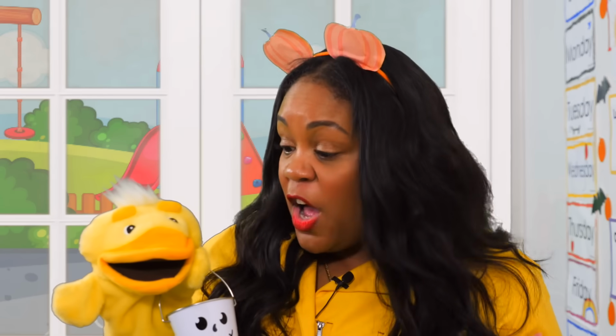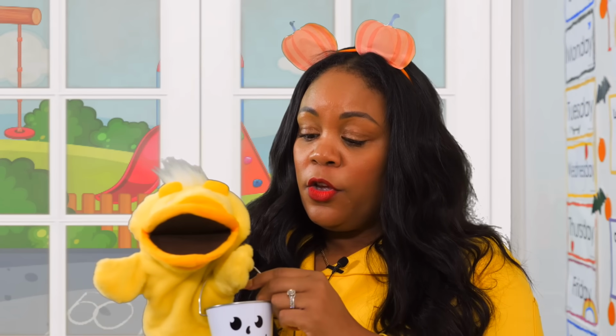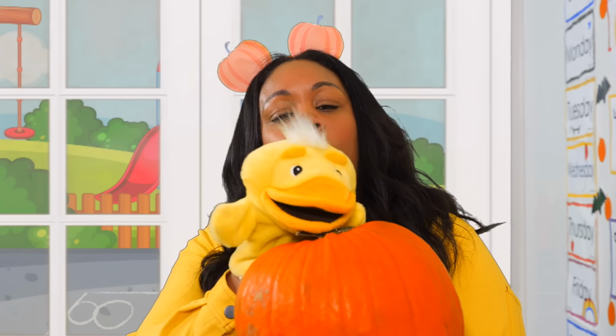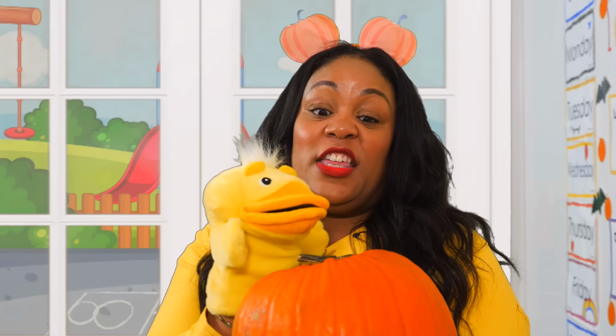Wow! Well, I think we can do a really, really fun activity. Would you like to do an activity with us? Yes, yes. Okay, leave your little trick-or-treat bucket here. And then after our activity, I have something special for you. Wow! I'm excited too. Okay, friends, let's show Duck Duck the big pumpkin we picked. It's so heavy. Wow! It's so big. It really is.